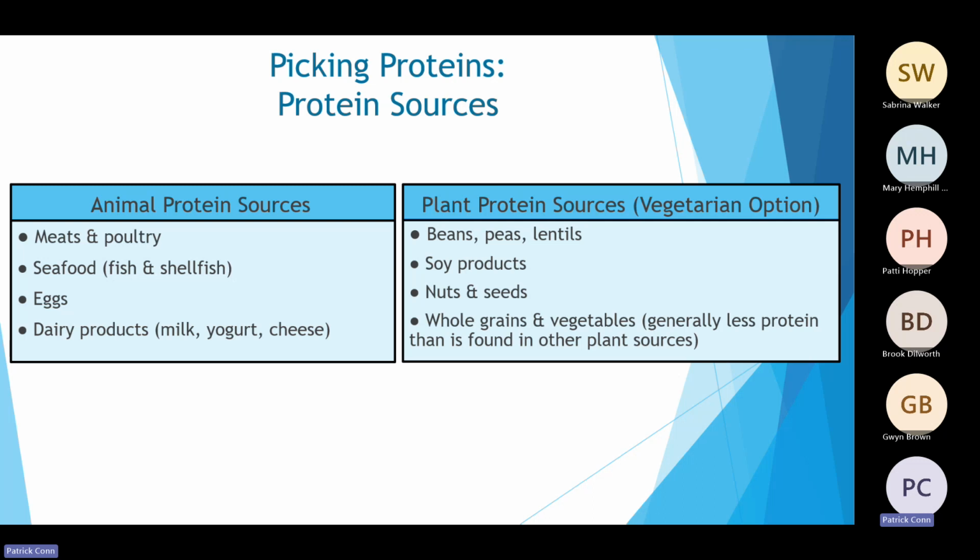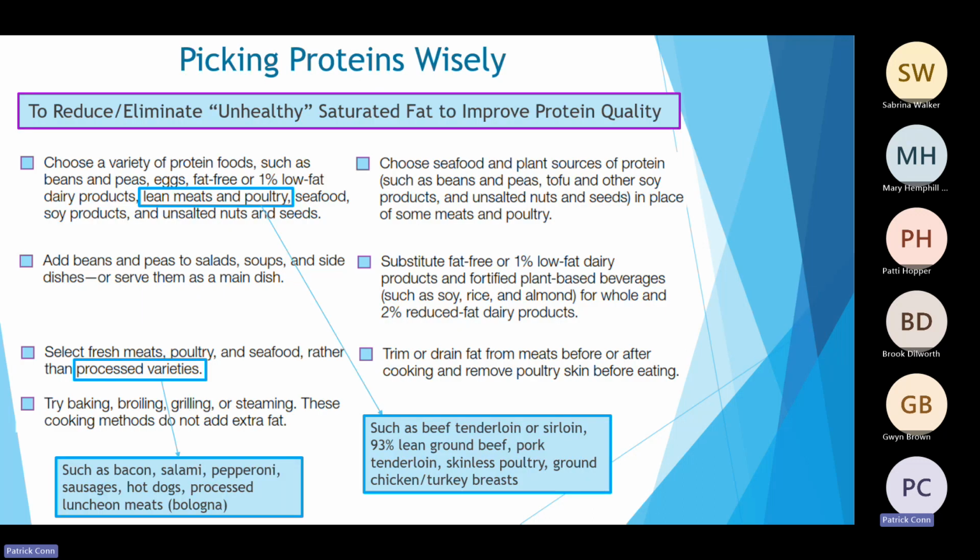So those are the animal sources of proteins and the plant protein sources, which now leads to how to pick your protein sources wisely. And I made this note right below. This says that to reduce or eliminate that unhealthy saturated fat, like we talked about last week, and to improve your protein quality, you would apply what we're going to look at next, okay? So let me repeat that. To reduce or eliminate that unhealthy saturated fat to improve the quality of that protein, let's see what we're talking about.